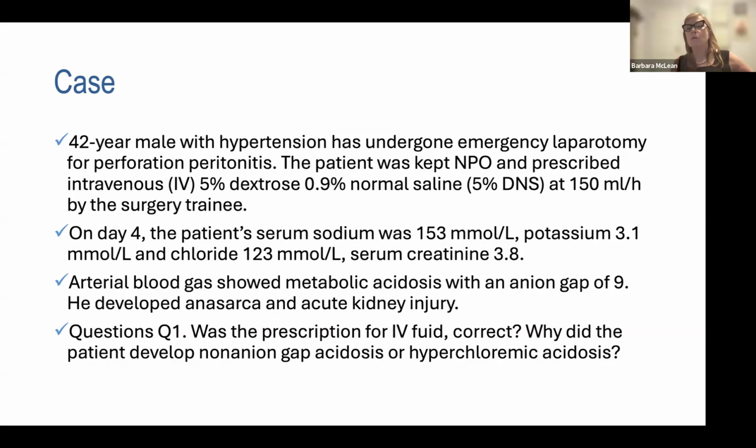But something that we use to help us understand metabolic acidosis is the anion gap. The anion gap is 12 plus or minus 2. Well, his gap is 9, but he has pretty significant metabolic acidosis. Now, this is a big issue here because this patient was receiving the wrong IV fluids.